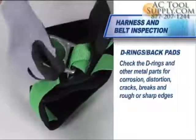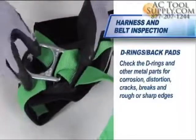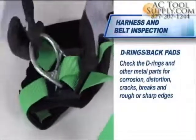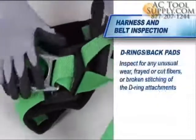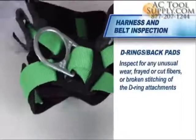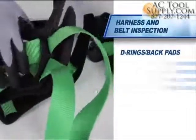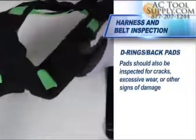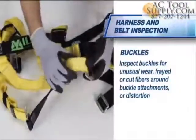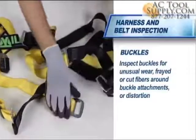Check the D-rings and other metal parts for corrosion, distortion, cracks, breaks, and rough or sharp edges. The D-ring should pivot freely. Inspect for any unusual wear, frayed or cut fibers, or broken stitching of the D-ring attachments. Pads should also be inspected for cracks, excessive wear, or other signs of damage. Inspect buckles for unusual wear or distortion, fibers around buckle attachments, or distortion.